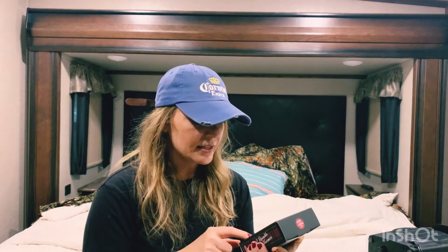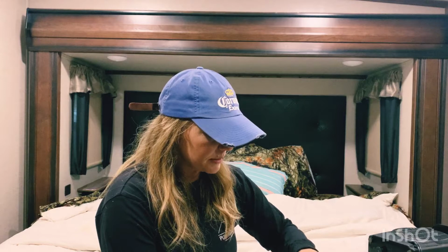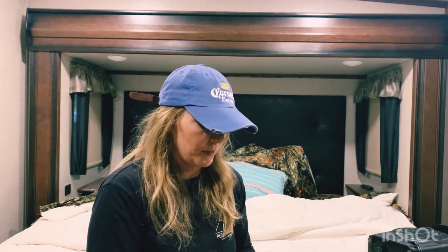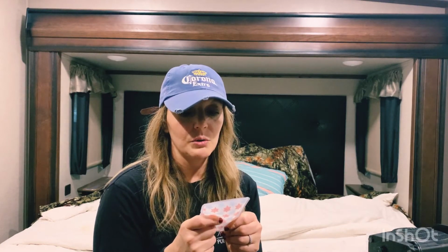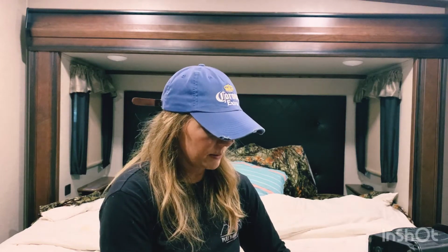Something else we use, this is an off brand, but these are hand warmers. You can actually put these in your socks, and I'll do that sometimes. I'll put these in my socks while I'm just walking around the camper. Just little hot hands like this is actually a reusable kind. You push this metal plate in here and it warms these up. But yeah, these are a reusable kind.